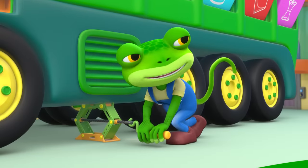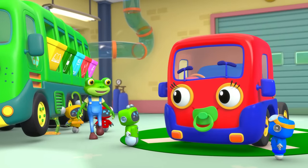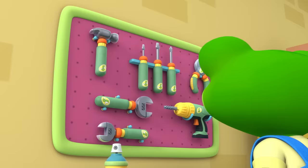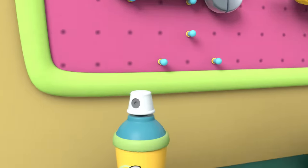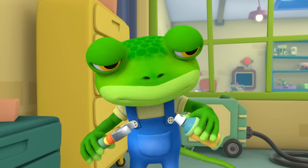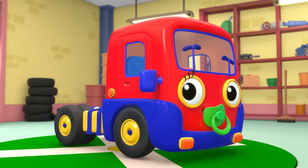Red and yellow can fix Mama's suspension, while blue, green and I help Baby become a recycling truck. Just like her Mama. What tools do we need? Wrench, spray paint. Gecko's Garage, time to fix. Gecko's Garage, let's fix this.